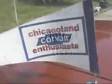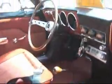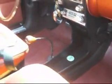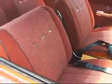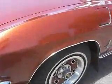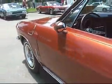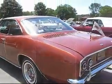Chicagoland Corvair enthusiasts. We're a bit south of Chicago, and we're looking at a beautiful 66 Monza. Lightly customized, wooden shift knob with a console down the middle, gauges, AM/FM, wood wheel, beautiful cloth velour interior, and it's got some ghost stripes. I'm not sure if you could see them, just faint, this copper paint job. Sport mirrors, deluxe seatbelts. What a beautiful 66 Monza, 65 taillights.